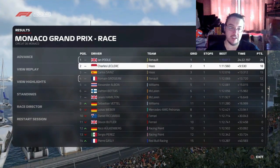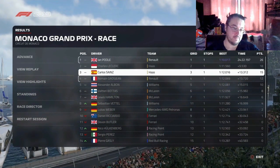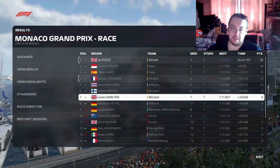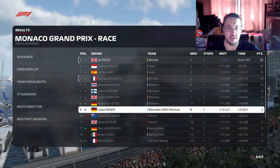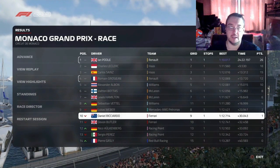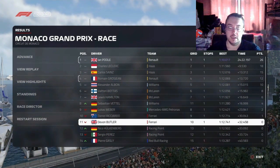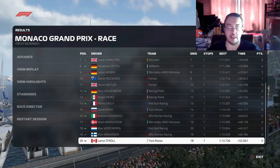Gets no better. Charles finishes second in his home Grand Prix. Carlos Sainz third. Roman finished fourth. Not too bad, Roman. Alex Albon fifth. Bottas, Hamilton, Vettel from 11th. Justin Lucas Weber and Danny Rick pick up the last point of the Grand Prix. And I don't think anyone retired. No one retired. But Lance Stroll finished last.